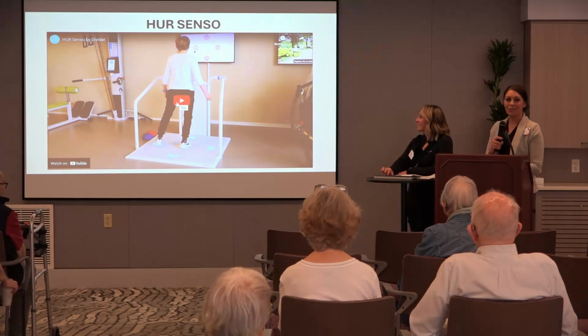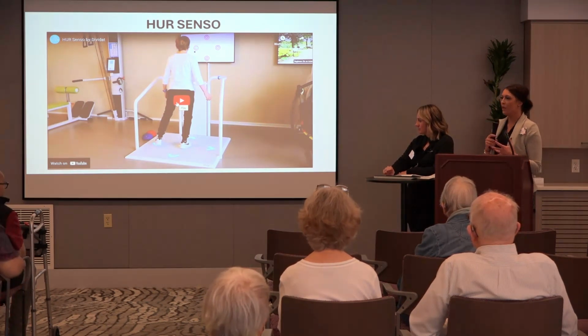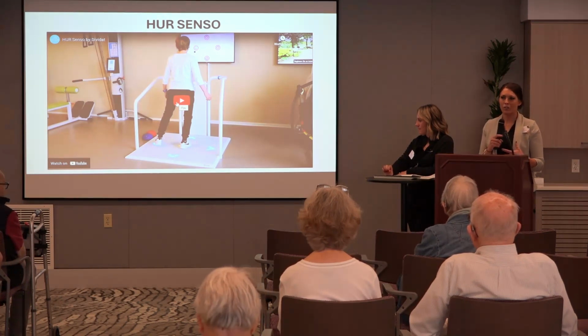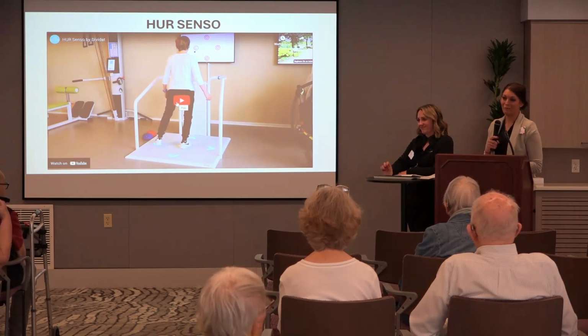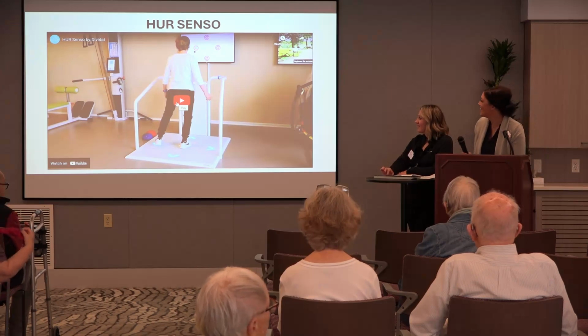We started looking into different scales. I know a lot of folks use our scales here. They're not super accurate. They don't really give you a lot of information as far as how that correlates to your health and your actual functionability. So this machine does have that feature. Thank you.